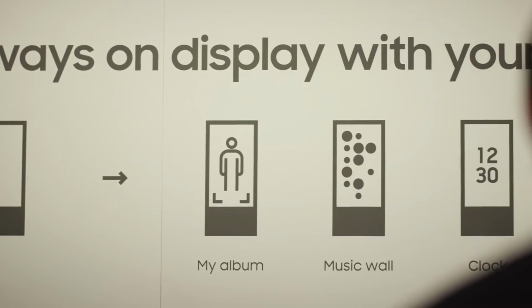So when you're not streaming TikTok videos, you can put a clock on there, or your personal photos, or even artwork. There's no pricing or availability on the Sero just yet, but it'll be here this year at some point in the US and globally.